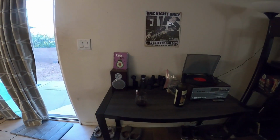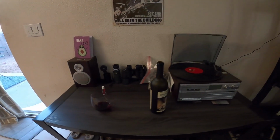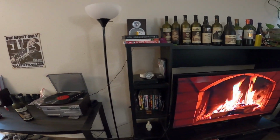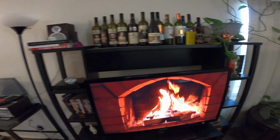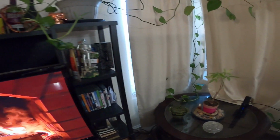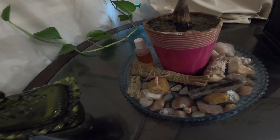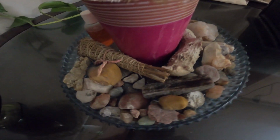Then the station of relaxation here, where we have wine and records. Then our entertainment system here, got those 19 Crimes up top. And moving along to our garden, we have a rock collection we get when we go out four-wheeling. Pretty fancy, if I do say so myself.